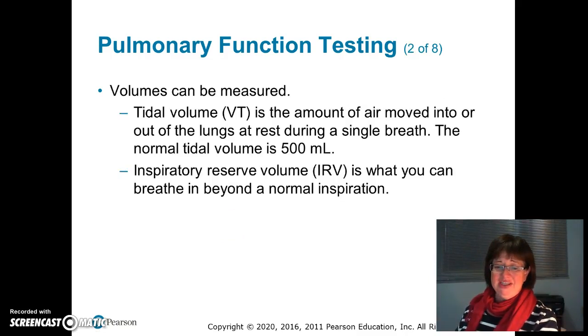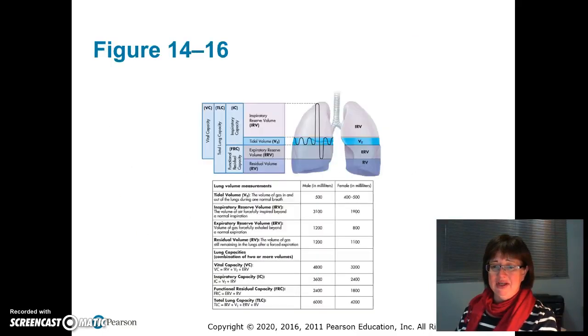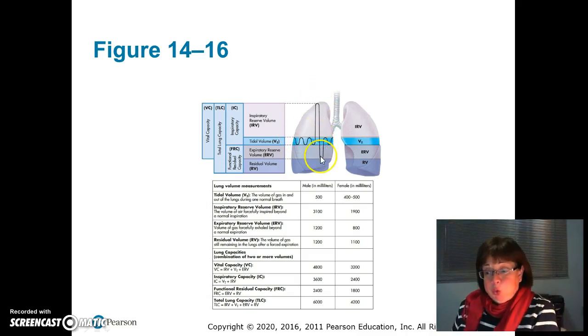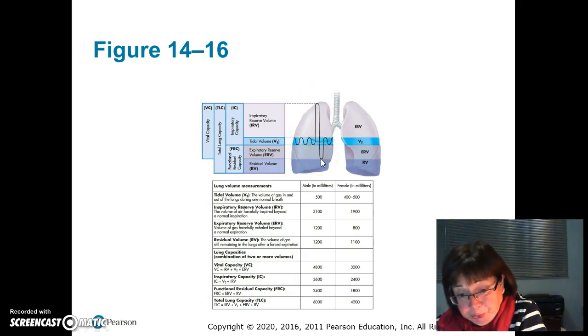Then there's functioning tests. Okay, when you look at the diagram, here is the volume, and this is really quite confusing, but it's basically just a straightforward measurement. So tidal volume is the in and out of your normal breath, just like the tides come in and go. Your inspiration volume is when you take extra in, and then your expiration is to force it all out. All of that is your vital lung capacity.